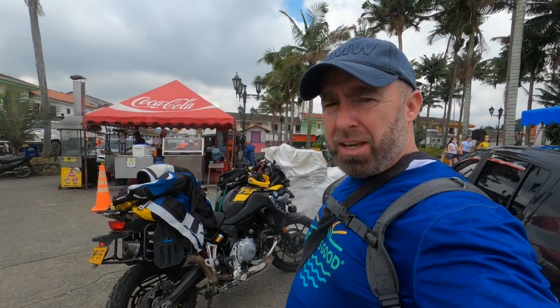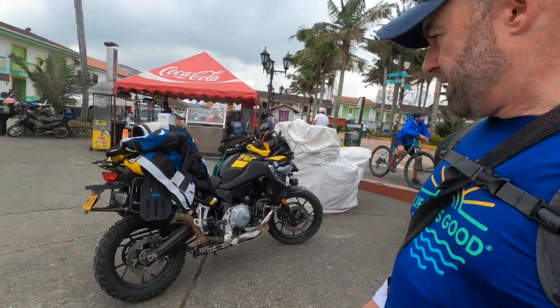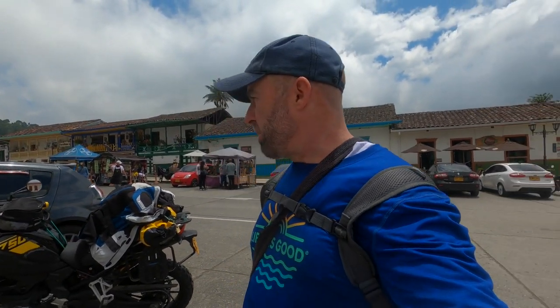Always nice to see your bike in the same place where you left it when you come back. Oh, I've only been away 20 minutes, but I've missed it. Beautiful. So what I want to do is ride up to the Cocora Valley, try and find some trails off the beaten track, so to speak. Nothing too dangerous or mad. And I'm just going to go ride around all the areas where all these tall wax palm trees are. They're the tallest palm trees in the world, and the tree is actually the national symbol of Colombia. And this is the only place that you find them, in the Cocora Valley. So that should be exciting. Let's go.